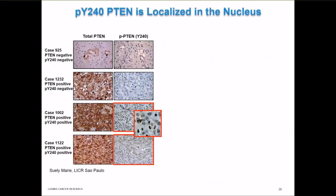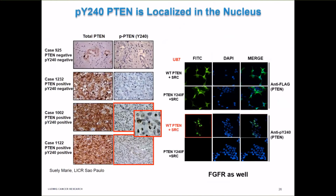Looking very closely at clinical samples at high magnification using our phosphospecific antibody, the entire pool of phospho-PTEN is clearly within the nucleus. And here in the left column is an antibody that detects total PTEN, which you see is throughout the cell. We could recapitulate this with either FGF receptor or SRC expressing cells, as shown here. Wild-type PTEN is clearly within the nucleus in these cells expressing SRC. With a total antibody for PTEN, you can see it's throughout the cell. So SRC or FGF receptor seems to correlate with nuclear phosphorylation and localization of PTEN.